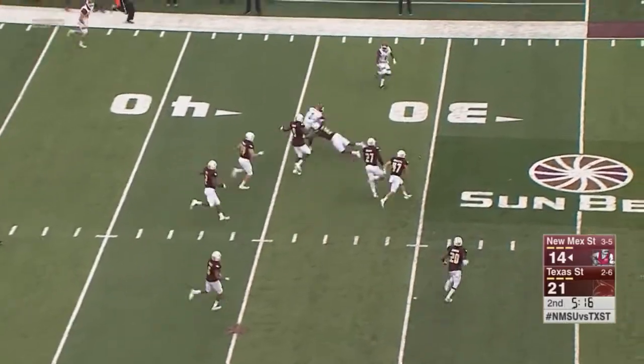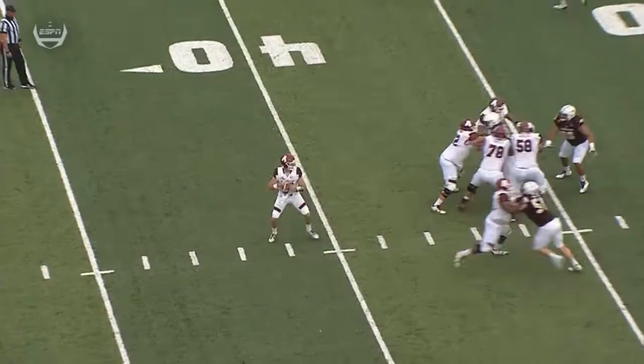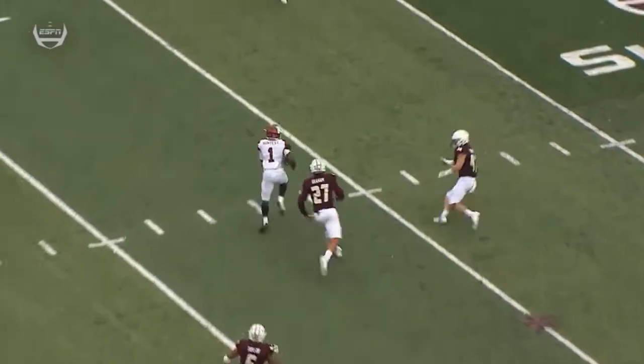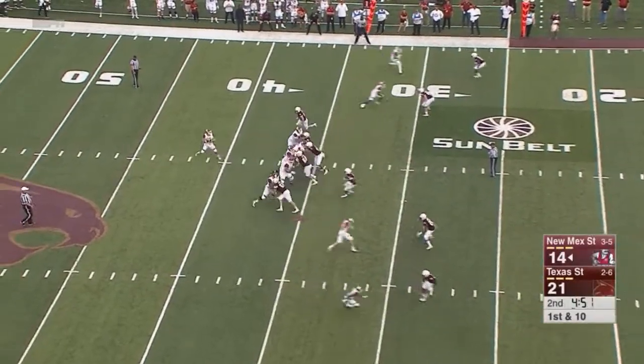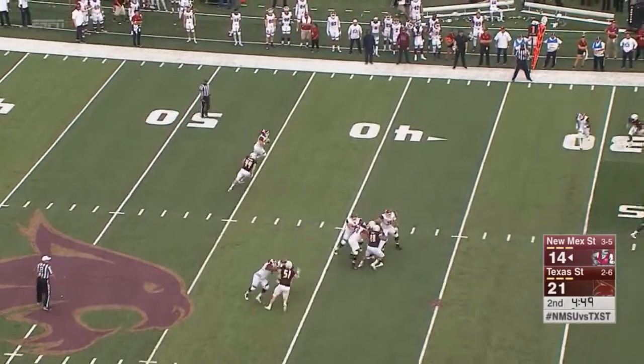Up the middle, Huntley with the grab. And down. Tyler Rogers, if you don't pressure him, this is exactly what he's great at, finding Jason Huntley wide open across the middle. Huntley and the others are excellent pass catchers at running back. Huntley's 28th catch of the year.